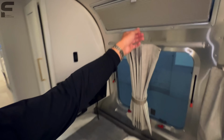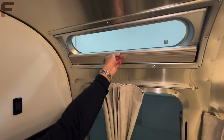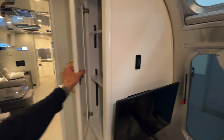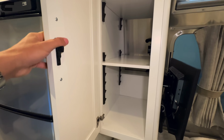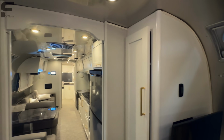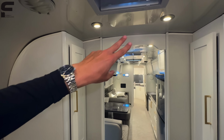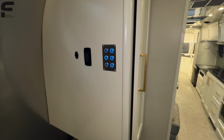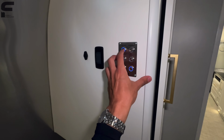Nice big windows. Another additional window right here, it looks like. Yep. Can actually just go ahead and leave that open. TV there, tilt controls for your bed, and wardrobe storage and adjustable shelving through here. Soft close on your cabinets. You have your lights up in here, and then you have controls here for different light functions, fans, your vent, things like that. Looks like it even has a sleep mode.